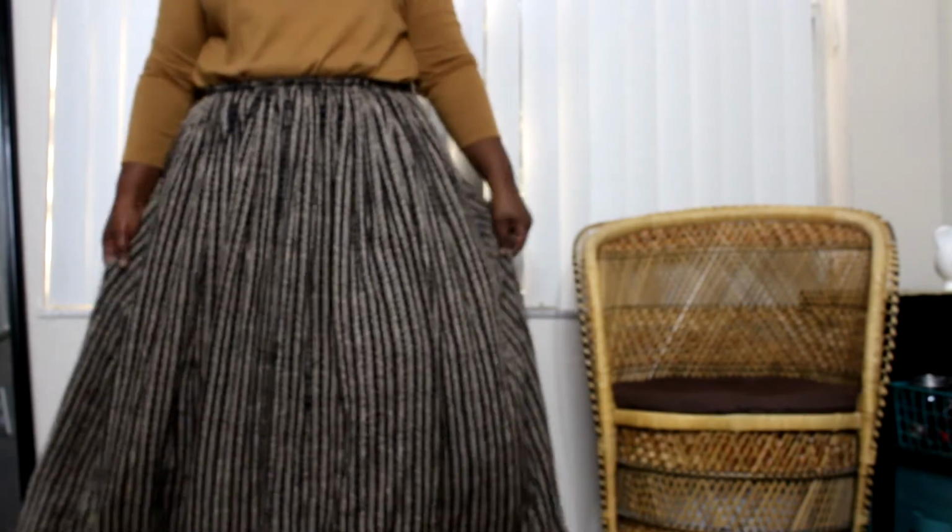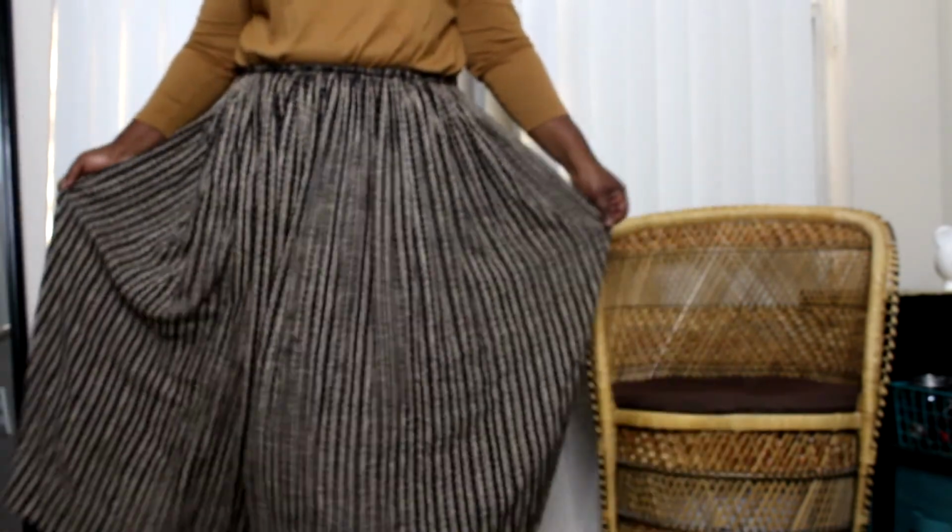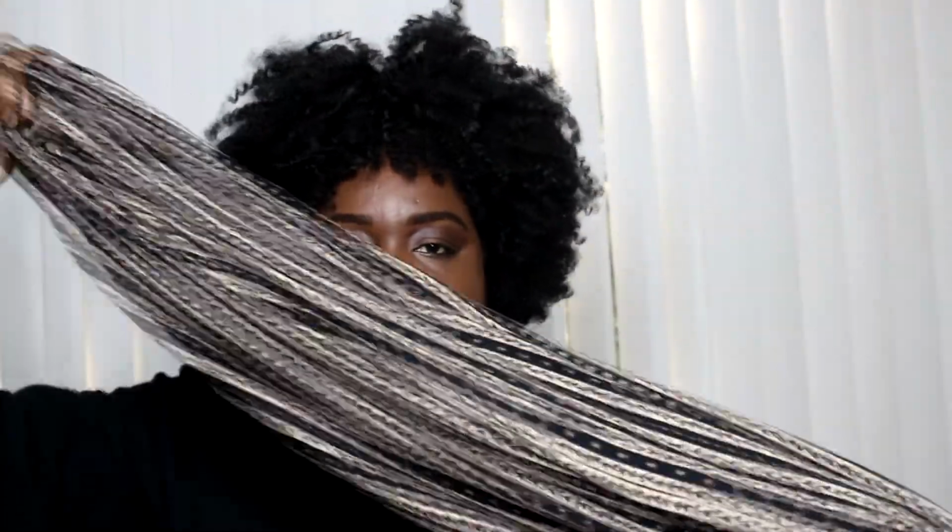It gives me the illusion of having a pleated skirt without having to do the extra maintenance. I would definitely pair this skirt with a simple basic top and a wide cinch belt, which is in, by the way. So get you some wide belts to accentuate your waist. But I just really love this skirt for that reason.